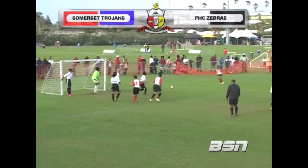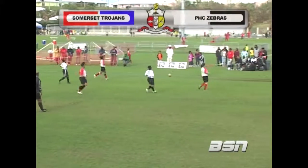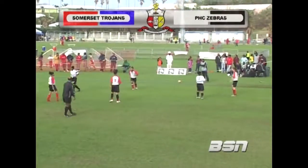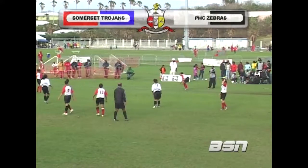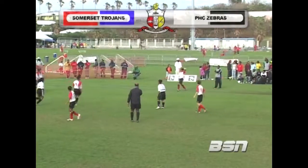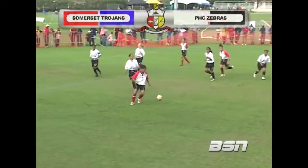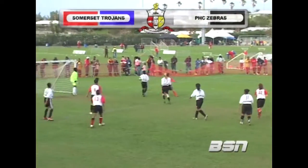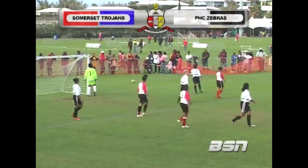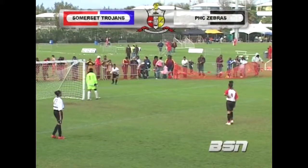It's low. Oh, number 9 for the Trojans, Lister, unable to get her shot off clearly. It took a deflection. It'll be a throw in for Somerset. Number 7, Sherry Weldon on the far side, turns it inside, looking for Lister. Laying it back down there is Thomas. Very unselfish, bringing her teammates into the play.